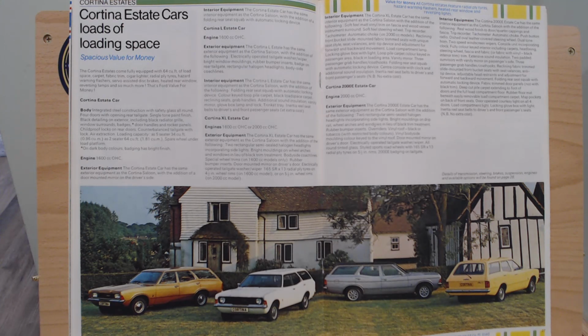So you can get the base model, which you can clearly see this is the base model with the round headlights. And you can also get this as an L, an XL, but now you can also get it as a 2000E. So if we go back to 73, when the facelift actually came out, you could only get the Estate as a base model, just called the Cortina Estate, the L or the XL.